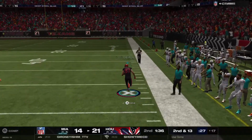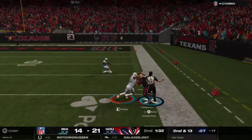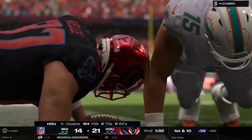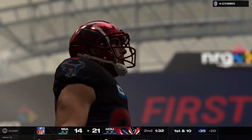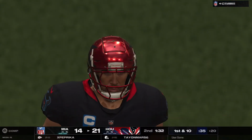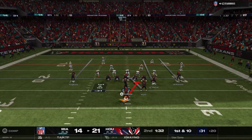He'll get this one to Kelsey. That's complete. Look at the big fella go. And he's going to step out of bounds all the way down at the 20. A huge play there for Houston. 63 yards. So the field flips here as they'll go to work at the 20 now on 1st and 10.